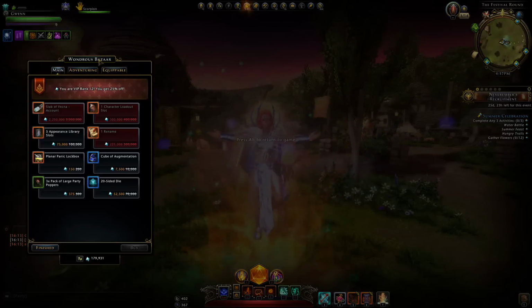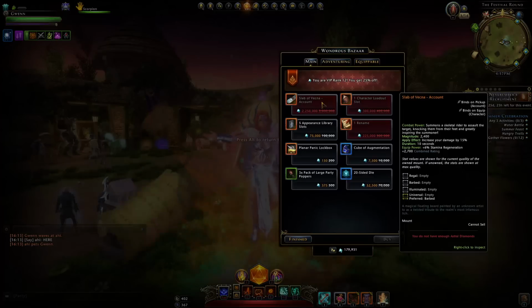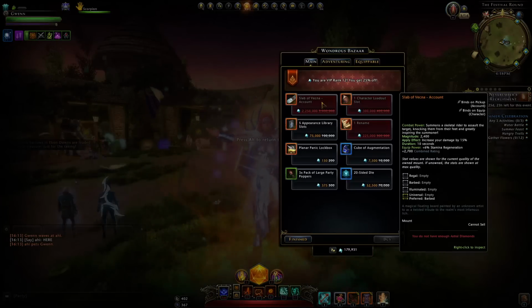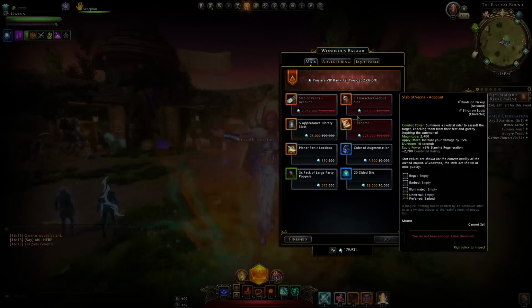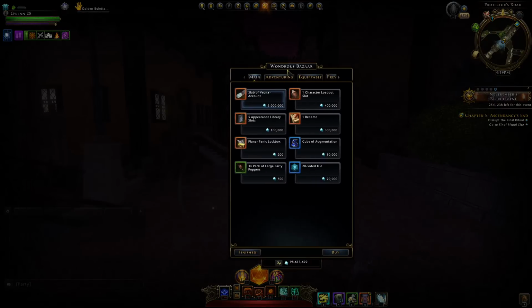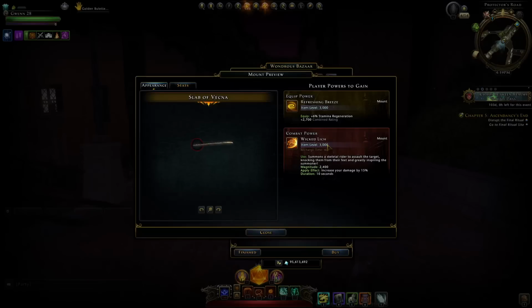Now additionally, we have the new mount in the Wondrous Bazaar. It is the Slab of Vecna. As predicted, same price as the Eclipse Lion, 3 million Astral Diamonds, but with a 25% discount, 2.25 million. So on the previous server, we're going to buy the mount and we're going to test the mount. It has a pretty unique power, giving the Wicked Lich.